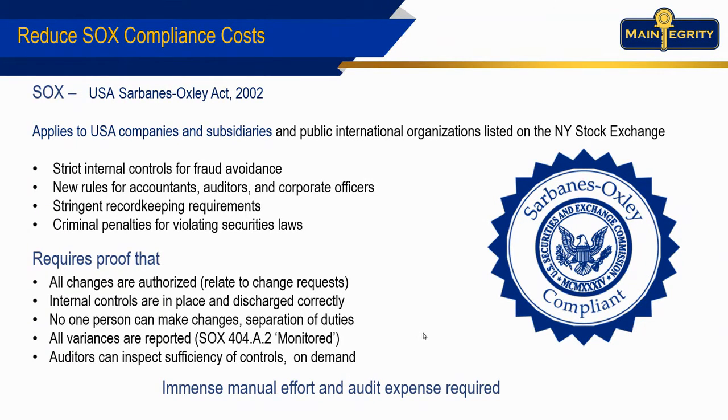SOX forces companies to be very diligent in their record keeping. Penalties for violating SOX rules are criminal in nature and can result in prison sentences of up to 25 years. And since senior executives are the people who sign off on the financials and they are the ones subject to the penalties, SOX compliance is widely implemented.